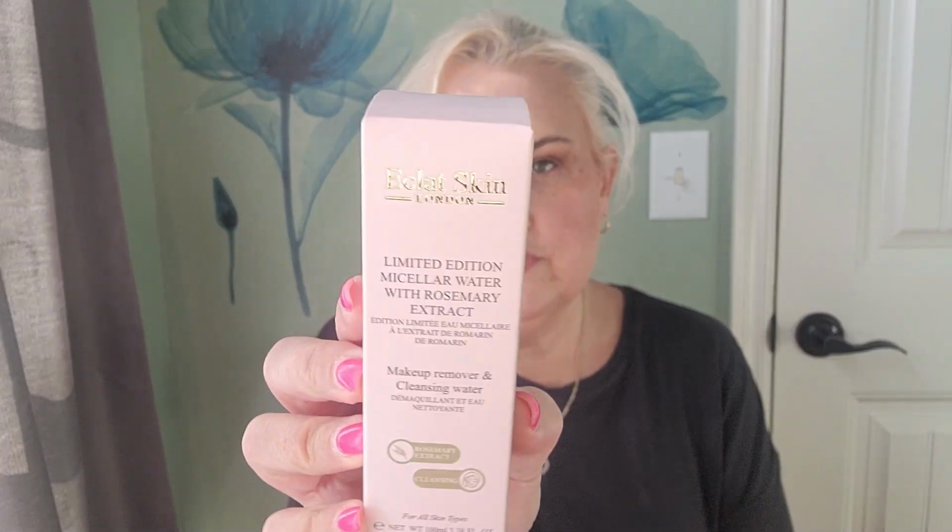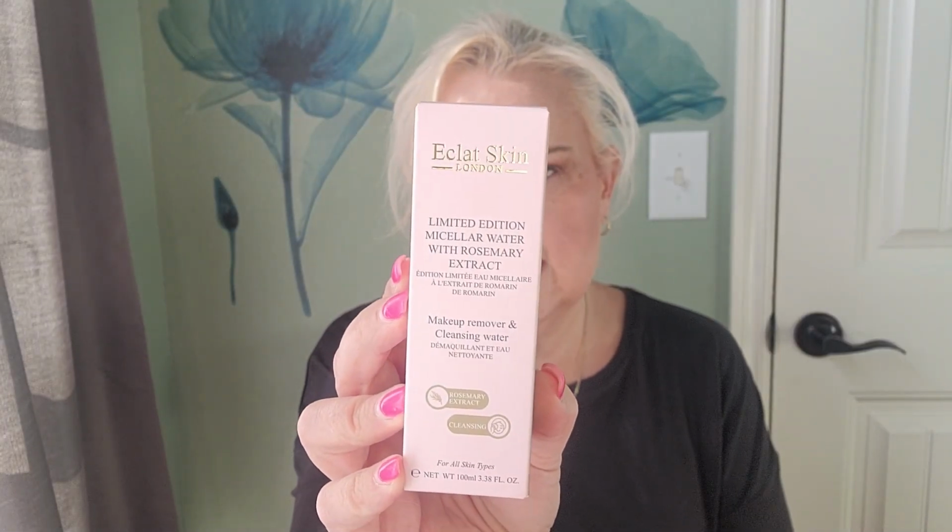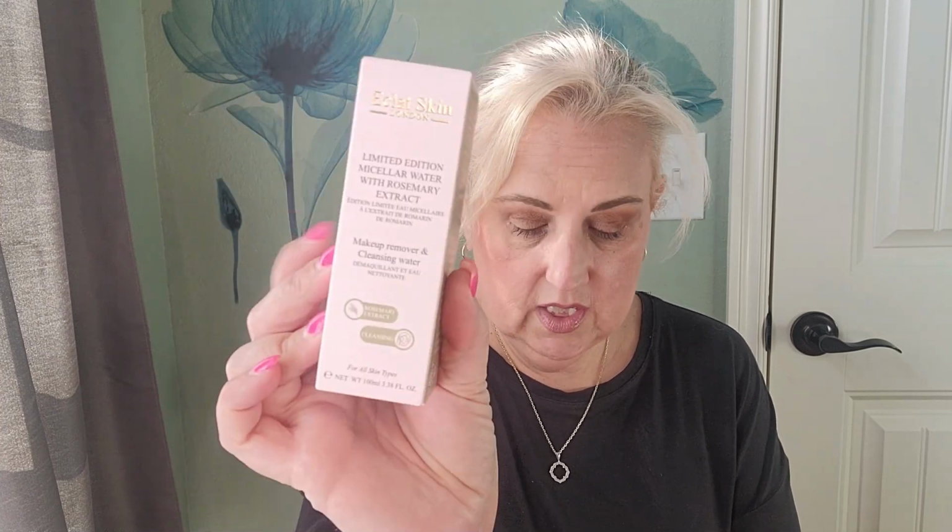Our last product is from Eclat, E-C-L-A-T. I don't know if the T is silent. Maybe Eclat Skin. And this is a limited edition micellar water with rosemary extract. So this is going to be a cleanser. This is a makeup remover and cleansing water. This is full size. This is 100 milliliters, and this would sell for $38.09.